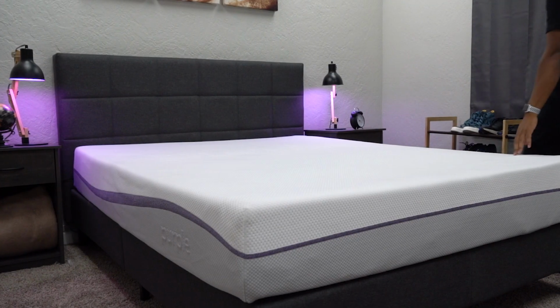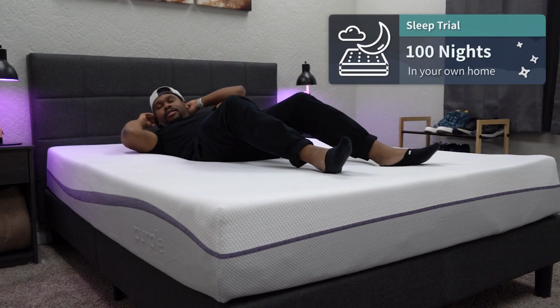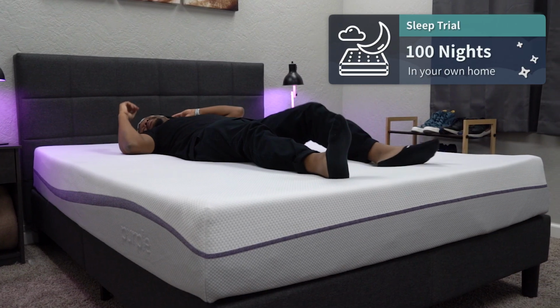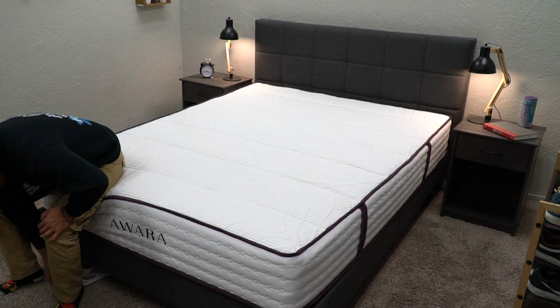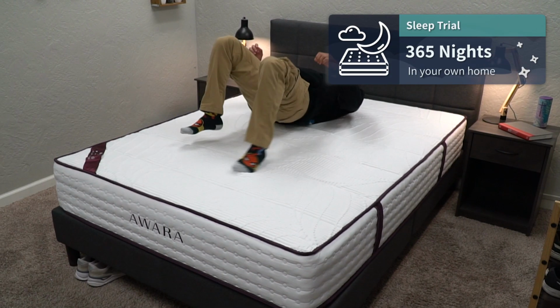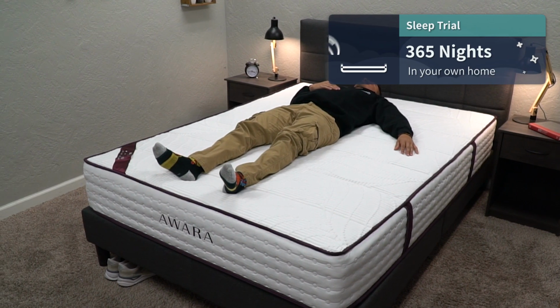Now, once these mattresses are in your possession, you get a sleep trial with both. In Purple's case, you get 100 nights to test the bed out in the comfort of your own home with your own sheets and whatnot. And with Awara, they go above and beyond, giving you a full year to test the thing out. So either way you go, you're going to have plenty of time to make your decision of whether you want to keep it or send it back.